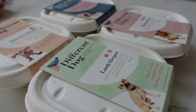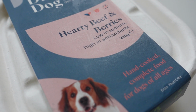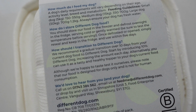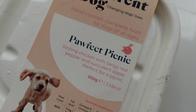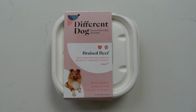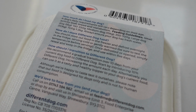Different Dog's team goes as far as taste testing the recipes, so you can have peace of mind knowing that Different Dog's own staff have actually tasted your dog's food to make sure that it definitely is human grade. Just like Butternut Box, you have to fill out a questionnaire so Different Dog can learn more about your dog. They have 12 different recipes to choose from, and this includes some options from their Health Plus range. The Health Plus range targets specific dog health conditions, so for example, if you have a dog that has a sensitive stomach, they actually have an option for you.